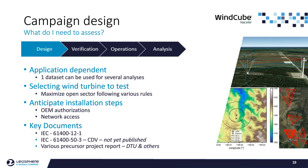Regarding the design of the campaign, the first obvious thing to do is to select a wind turbine to analyze. So maybe you already know which specific turbine you want to check. In this case, it's done, but maybe you don't, and you just have a wind farm in mind or a wind turbine type in mind. So in this case, you can optimize the length of your campaign during the design phase by, for example, choosing the one with the biggest opening sector. The IEC has a section dedicated to the analysis of obstacle and terrain, and an example of the result from this analysis can be seen here on the right.